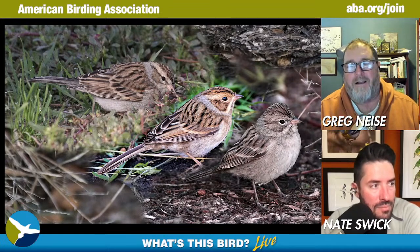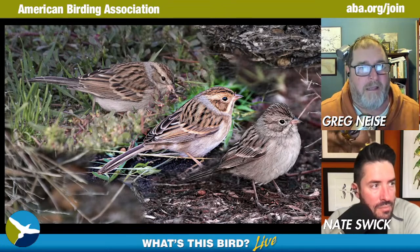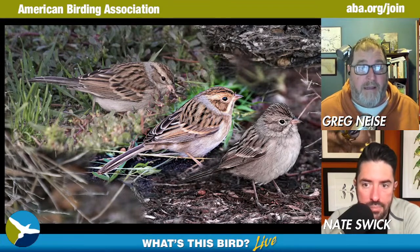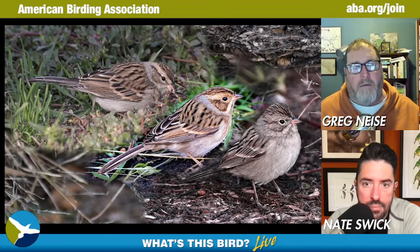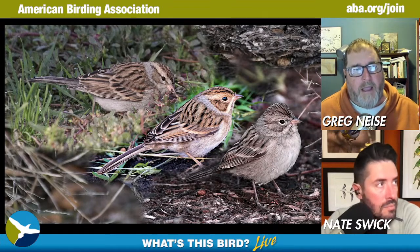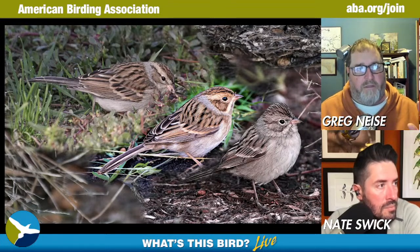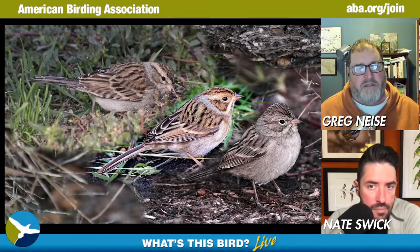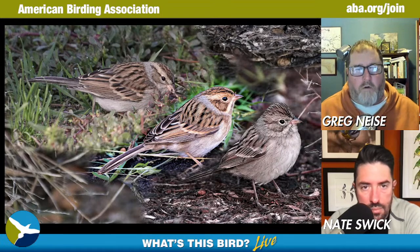Colin Conroy notes that the Brewer's sparrow on the right does show a little bit of a dark line between the eye and the bill. Yeah, a little bit. So really, when I mentioned the chipping sparrow with the dark lores and the dark line that goes through the eye, it's really chipping and clay-colored that you're dealing with there. When you get to Brewer's sparrow, it's a little bit tougher, but just notice how the bird is overall much more muted and gray and kind of flat than the other two.